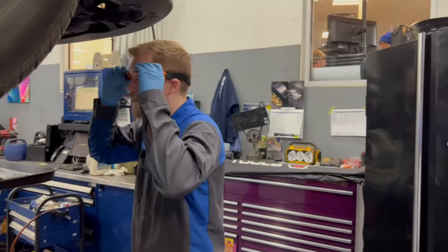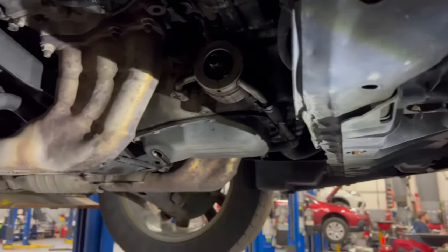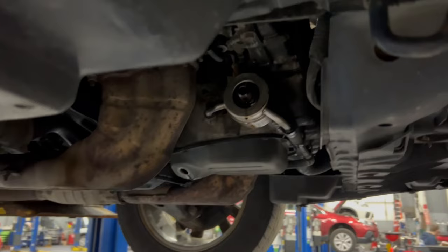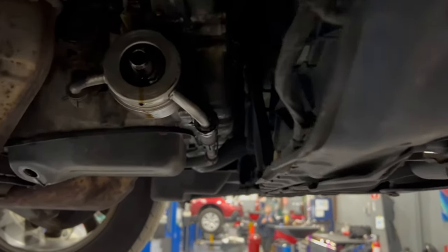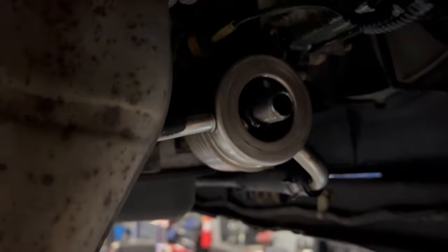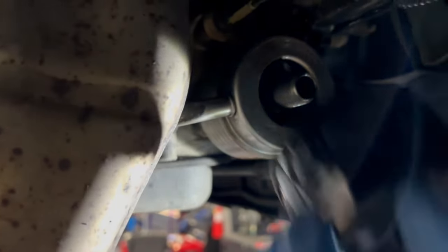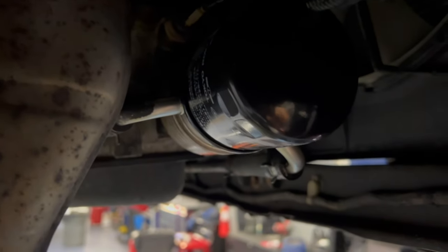Okay. I'll get back to the oil change. I'm going to place our oil filter here. Throw this one in the bucket. Grab a new filter from in here. Go ahead and wipe off the mating surface. Make sure that's nice and clean. Spin our new filter on. Make sure that's good and tight.